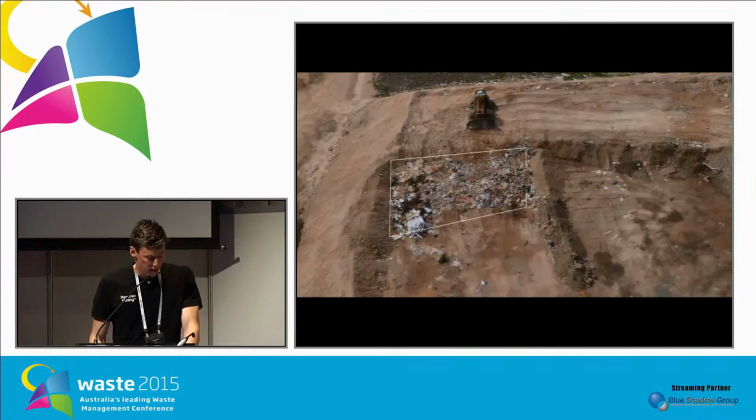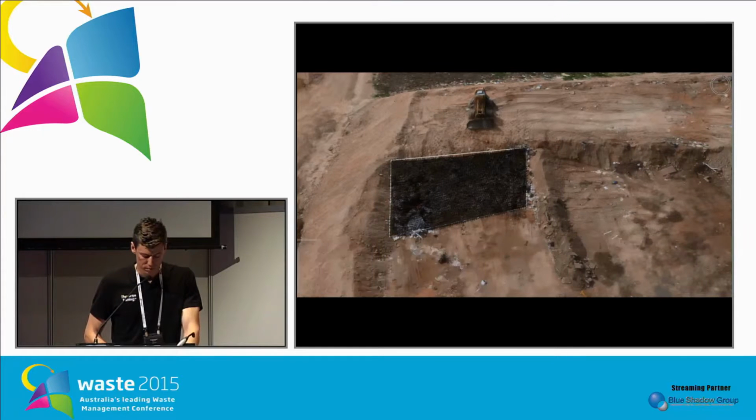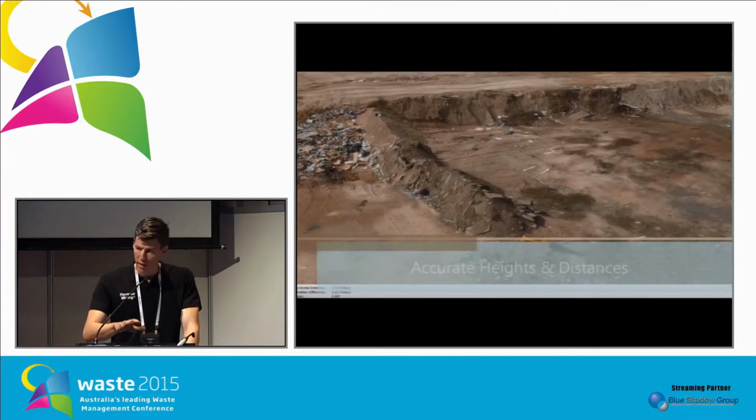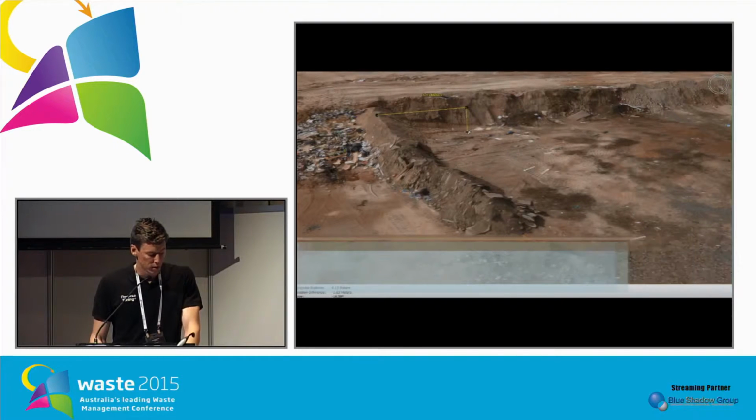Here at the active tip face, we can measure the area and also volume. And so what we've done there is basically produce a very accurate point grid that allows for all the undulations in the rubbish, and so we can then export that and use conventional surveying as well.